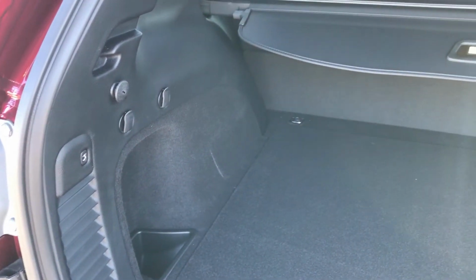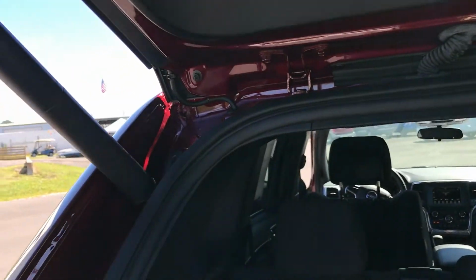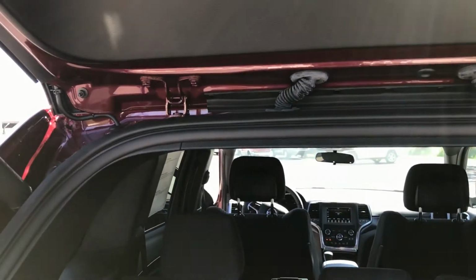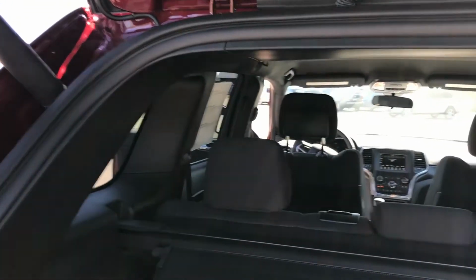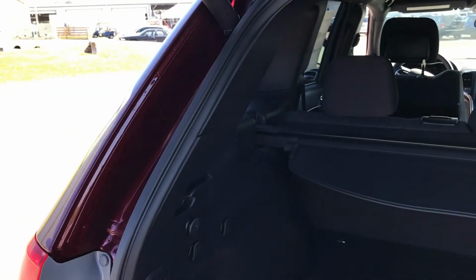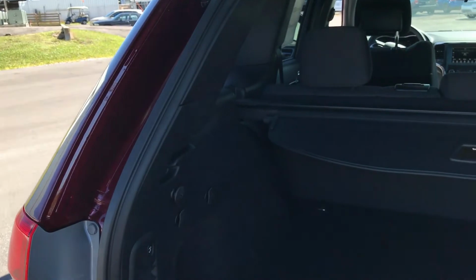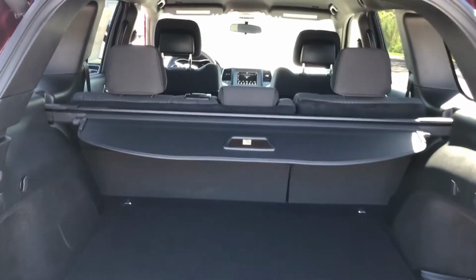It does have the jam protection, so it's not going to actually push you into the back of the vehicle. And then there's a little air tube, I don't know if you can see it here, that actually is a pressure sensor. So it's all tied into the system here, as you can see there. So if it senses anything is in there, let's say somebody puts their hand here like so, or there's a hockey stick or baseball bat, whatever the case may be, it's actually going to make the door go back up.